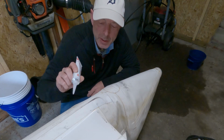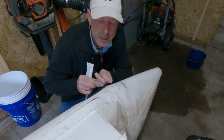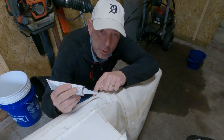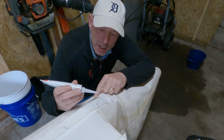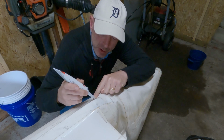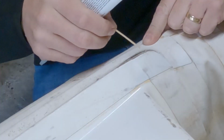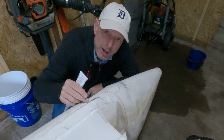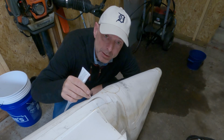Well, I've got some 5200 and a couple of toothpicks, and I've cut the smallest hole I could possibly cut in the applicator tube, and I'm going to try and get it down in there, and then take a few of these toothpicks and work it down into the tear as deep as I can get it.